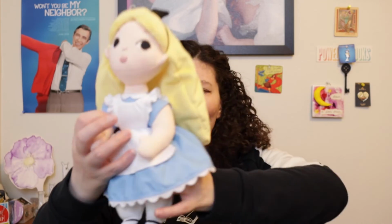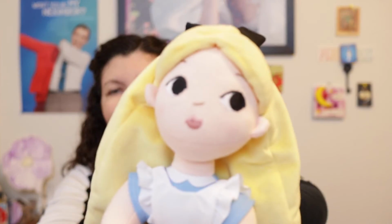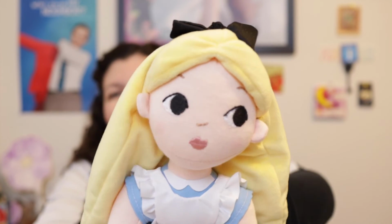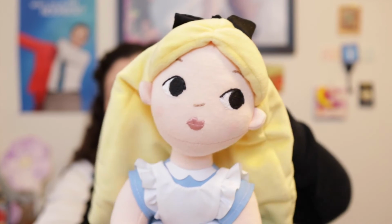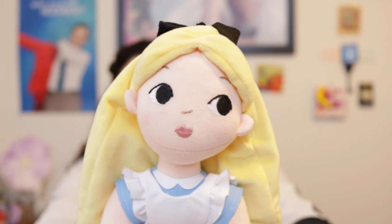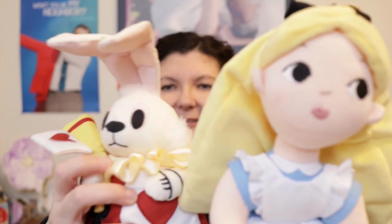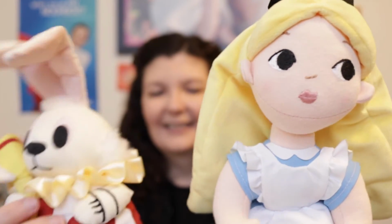So I might keep that box and put it in a closet or something, just in case I ever do have room to display it, but I like them out of the box because I really like the feel of them. Seriously, Alice's hair feels so nice. I don't know what the feeling is, but it's very soft. I really like it. And the satin collar of the white rabbit, that's very nice too.